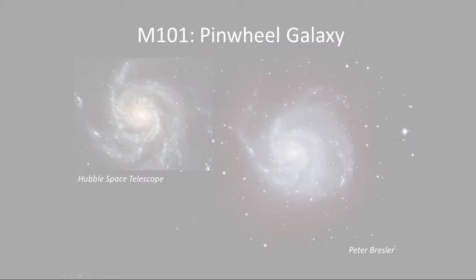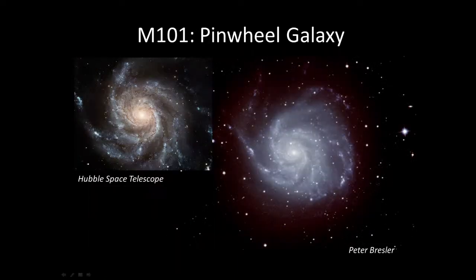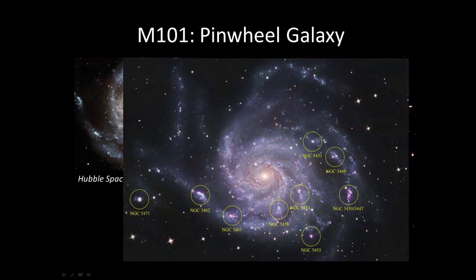It looks like... Now, it's kind of just cool to think you can actually see an H2 region in a galaxy that far away. Mm-hmm. Yeah, here, I put it right on top. There you go. Yeah, you can see there's a bunch of them there.